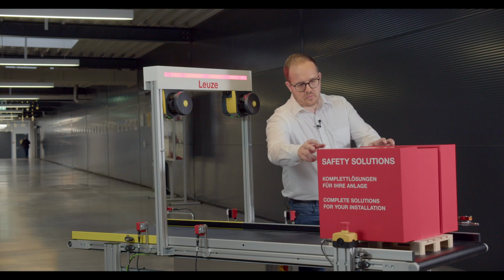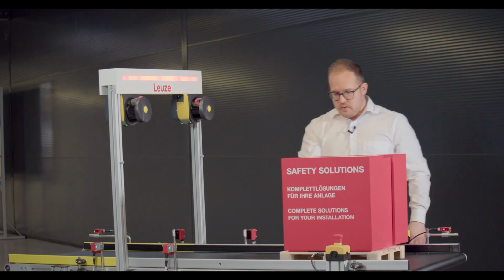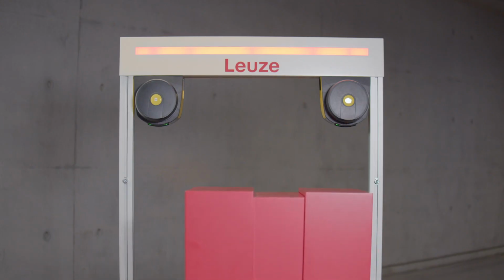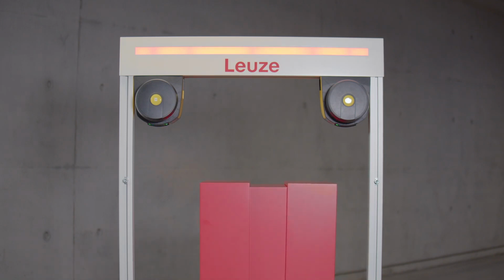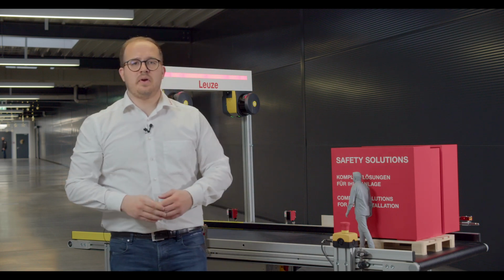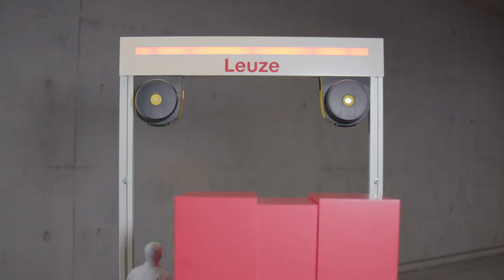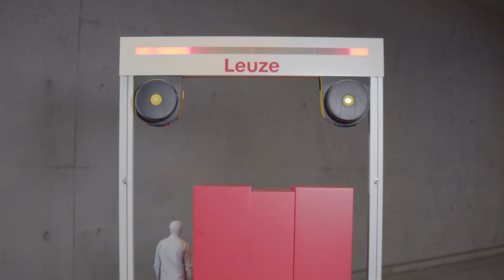Now let's reduce the width of the loaded pallet. You can see the protective fields will be adjusted to the width so that both spaces on both sides are completely protected. Now a person could try to enter the hazardous area from the side through the gap that has become free. However, our gapless monitoring will detect the person and shut down the machine.